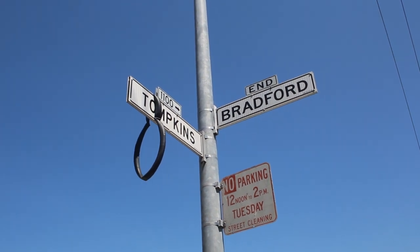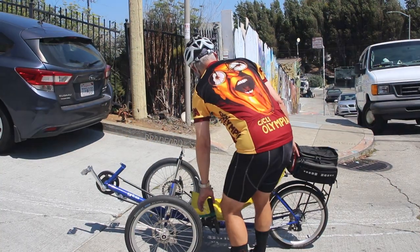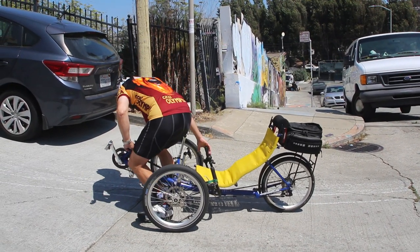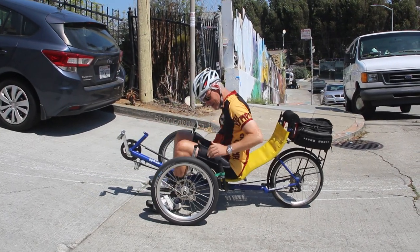A good omen? Someone's thrown an old inner tube on the street sign on our corner. So, here we are. One thing I found out fast was that when you're triking in San Francisco, you better keep a good hold of your trike. Hills are everywhere and trikes will quickly roll away if you don't hold on to them.